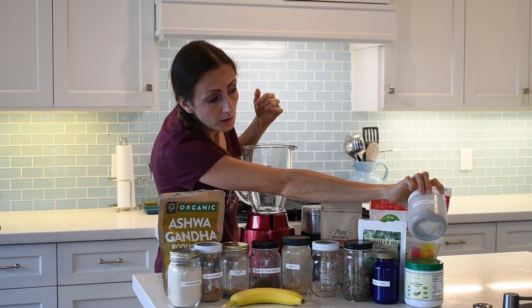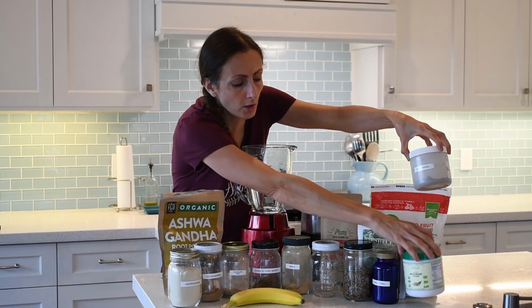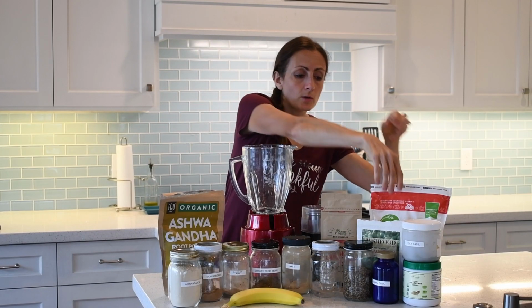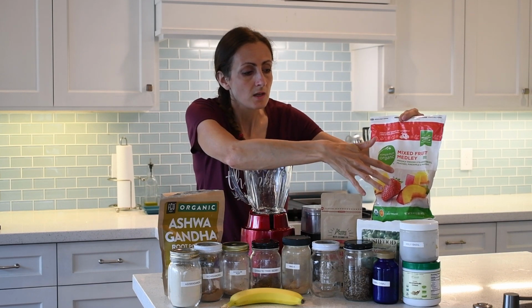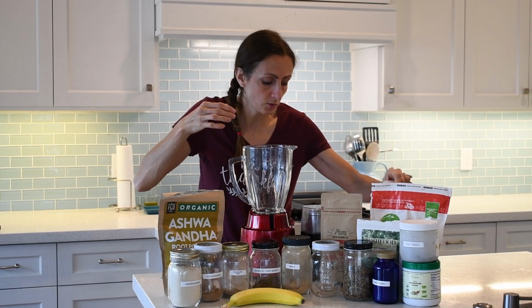Okay, another one is holy basil. That one does not taste very good at all. I think I'm gonna start getting that one in tincture. And then shatavari, that's another one that's kind of for hormones. Okay, and also, of course, I do fruit. I have found too that the tropical blend works really well, and then my organic apple juice.